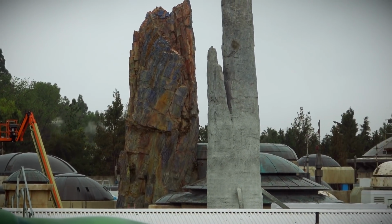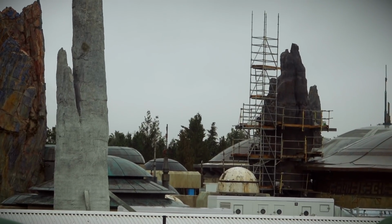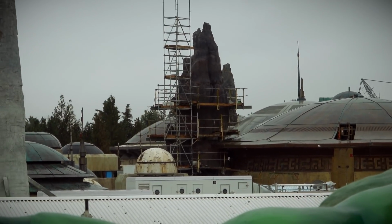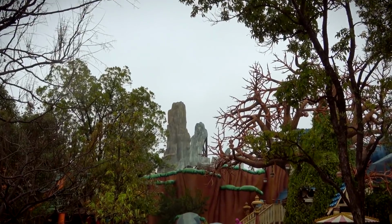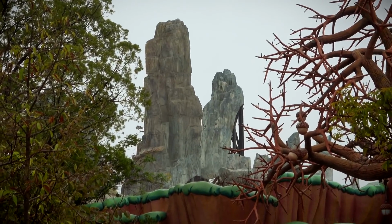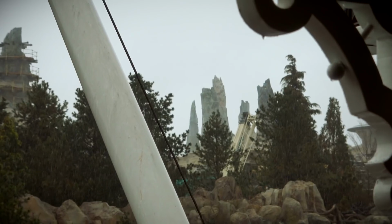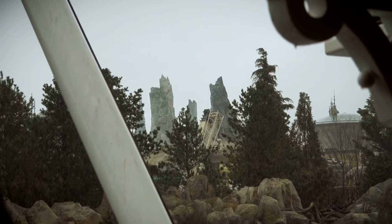But like all the other areas around the land, very little scaffolding left anywhere. They are pretty much there. I don't know what else they have left to do, really, exterior-wise. Now this is interesting, though. I got this from the ground in Toontown, and I guess they're not going to do anything about that. It just fascinates me that they would go just part of the way there and then not finish it.